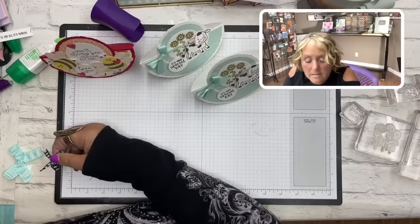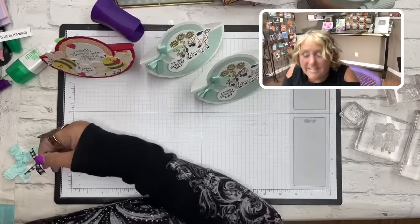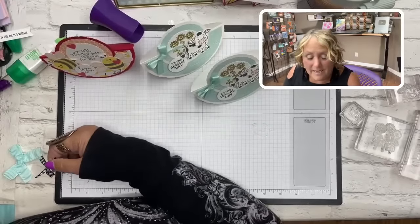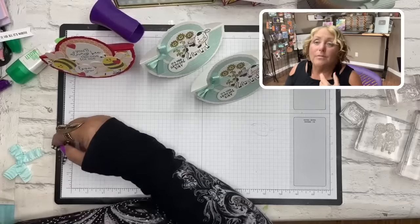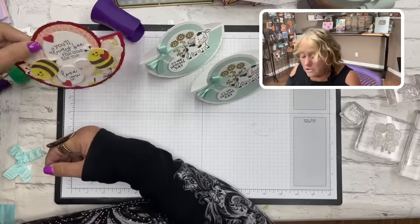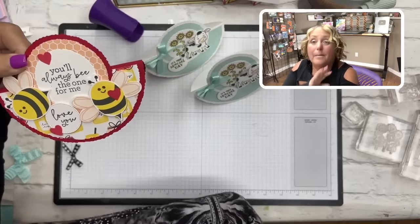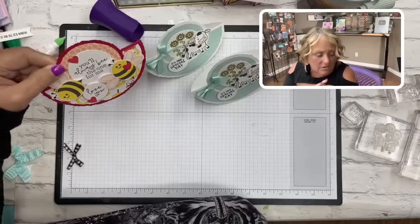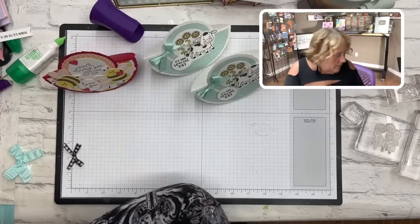I used the same set for my hubby's card today too. Oh, Kim, that's so cute. Isn't that Be My Valentine perfect? Even though it is with hearts and stuff, just know that you can use that any time of the year because there are so many cute sayings, and it's playing on the bee. It's not playing on the Valentine. I think there's only one stamp in the whole stamp set that says Happy Valentine's Day.